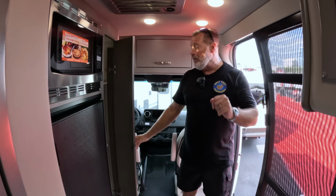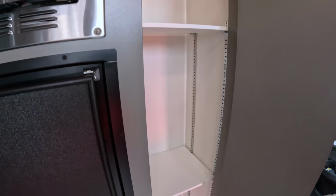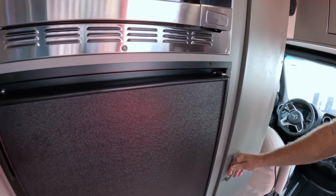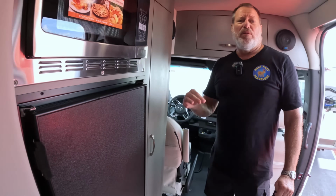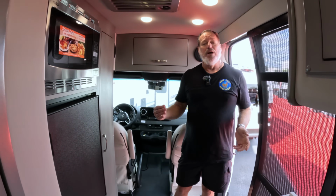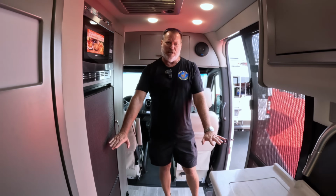There is a difference here between our Patriot and this unit. You can see there's a pantry right behind the driver's seat. Now also remember, our Patriot was 22 feet. This is a 24 foot unit. A lot of times in these Mercedes Class Bs, you'll see in the 24-foot units 2 extra seats back here.